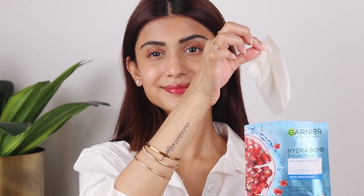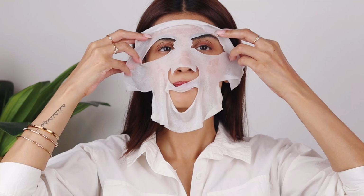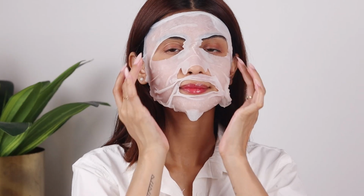And of course, after a long day in the sun, there's nothing better than a sheet mask to give my skin some extra love. Garnier Hydra Bomb Serum Mask is like a quick spa session for my face. It's infused with hydrating serum. It's a super convenient way to give my skin an instant boost of moisture. I just pop it on, relax for a few minutes, and enjoy refreshed, glowing skin. It's just perfect for a pampering session anytime, anywhere.